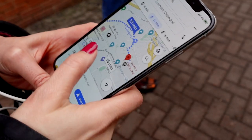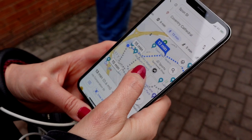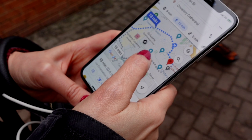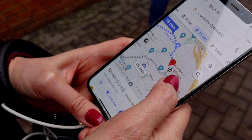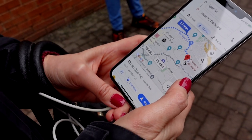So what are we trying to fit in here, Jane? Well, we're currently on Spon Street, for the Watch Museum, which is closed. We've got to go to the Lady Godiva statue, who is here, and the Coventry Cathedral, which is there. But we've got to be at Lady Godiva on the hour. On the hour, for reasons you'll find out.